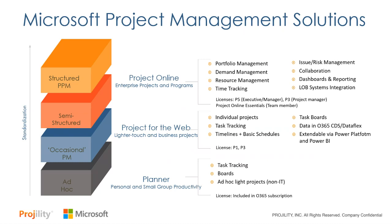You want to do time tracking and collaboration, get issue and risk management. Maybe you're tracking time and timesheets. You want to do any kind of integration with a line of business system, as well as have dashboards and reporting. So the really nice thing about the Microsoft Suite is you can pick and choose different components of this that are relevant to different groups.